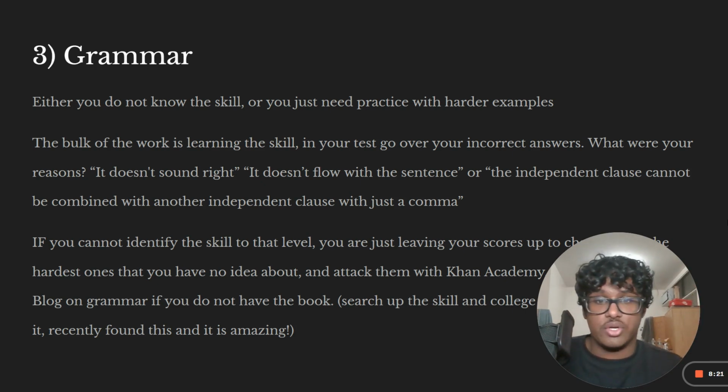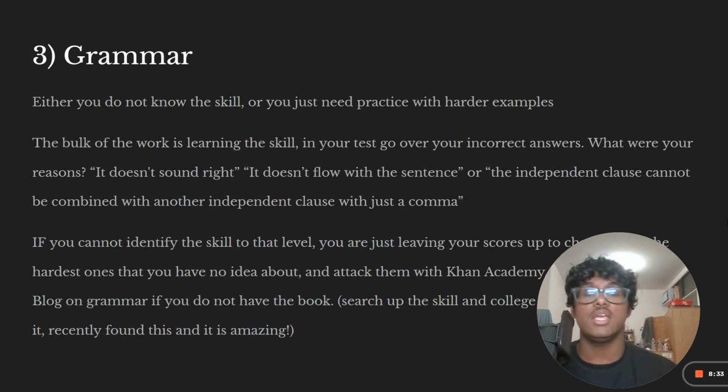So if those were your reasons for why you got questions right, you know it's wrong. Here's what you should specifically say: The independent clause could not have been combined with that other independent clause in the phrase because it was only using a comma, and it needs a comma and a word from FANBOYS in order to combine them, or a semicolon, or some other way that is actually correct in combining independent clauses instead of the one that they used, which was just a comma, which is incorrect.